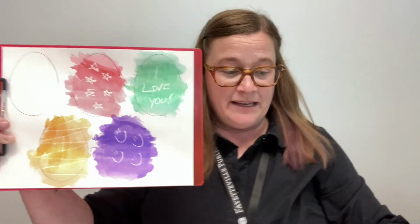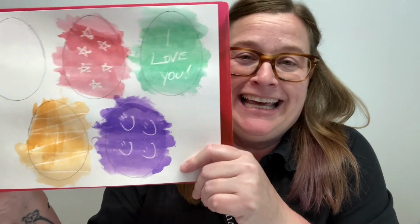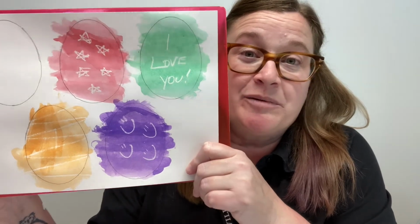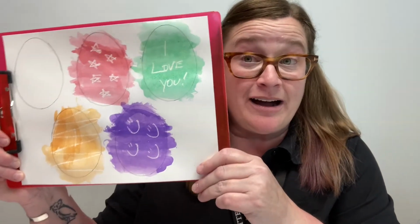So you can kind of make it a little magic greeting card for somebody. You can give it to them on Sunday. You can tuck it into their Easter basket and tell them you've got to add color if you want to find out what your egg says. All right, let these dry, and then you just take a pair of scissors and you cut around the outline of the egg, and you'll have a neat and tidy egg shape.